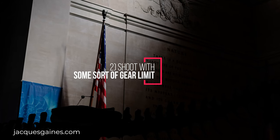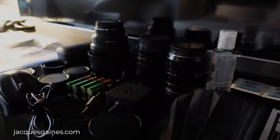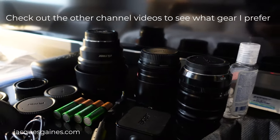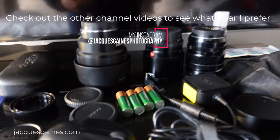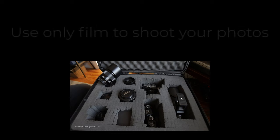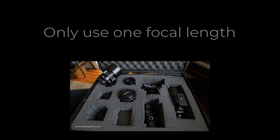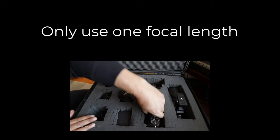Project idea number two, and this one is called gear restrictions, because it forces you to work with the equipment you already have. A gear restriction photography project tells the photographer to create an outing with only limited camera gear. This gear can be only a camera body, only a camera lens, or even a type of photography medium. Examples of gear restriction projects could be: shoot a project with only film photography, shoot landscapes on a day hike with only your 23mm fixed focal.